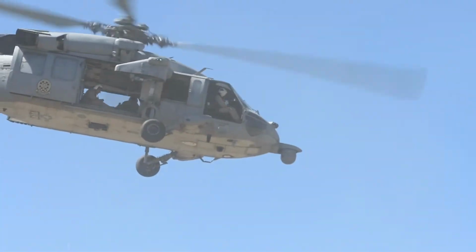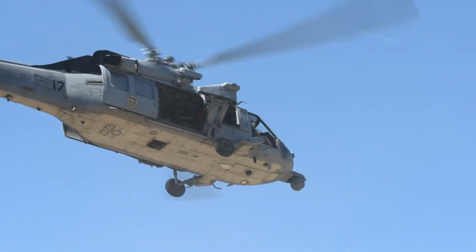124th ASOS, they are the whole reason why we're out here. They're on the ground, they're our JTACs, and they are the only reason why we're able to effectively employ the ordnance as we need to. So it's been nothing but great.